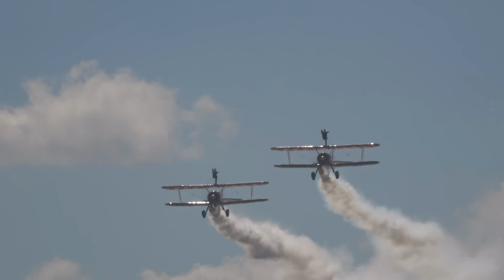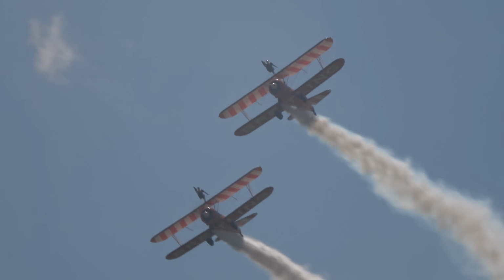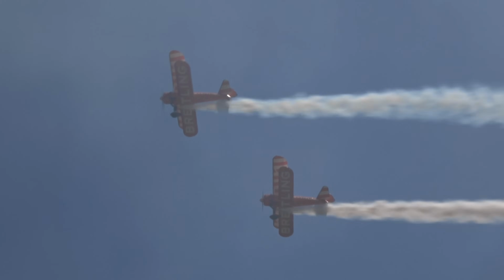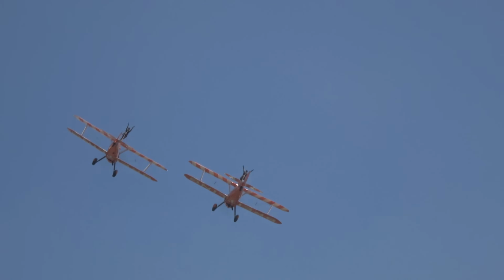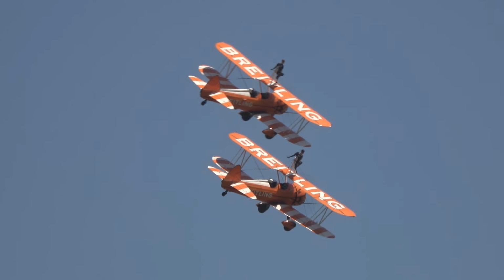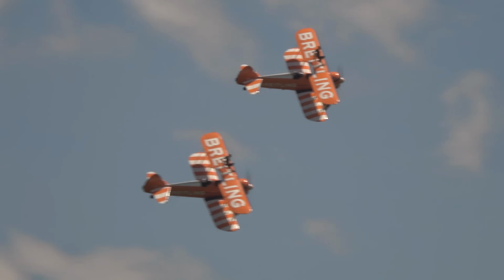And this is a display where audience participation is pretty much mandatory. It goes without saying. They can more or less see you through the smoke. I'm sure it makes them feel even better if you're waving back at them as they go past, and you'll see them using the swivelling rigs on top of these aircraft. And these are very historic aircraft.